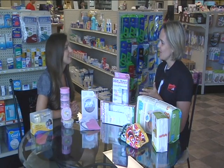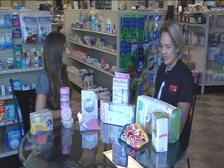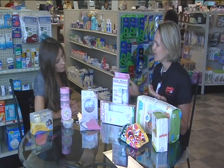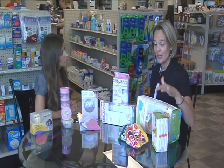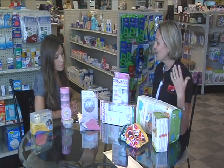Well, there's lots of options for families who are looking for ways to cut costs when having a baby. Obviously, it's an expensive adventure. So we just pulled a couple of items that are great ways for families to consider ways they can save money. The first one is cloth diapers. Obviously, disposable are very expensive, and you go through a lot of them.